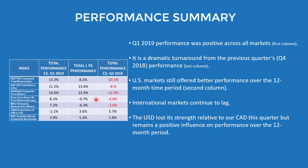Let's look at the performance. The first column is the performance for the first quarter of 2019, and the last column is the performance of the fourth quarter and last quarter of 2018. They're a mirror image of each other. We had a very strong performance across all asset classes, and obviously a very difficult performance in the fourth quarter of 2018. The one-year performance for all of these asset classes, whether it's the Canadian market, the US market, the technology market, or the European and emerging markets, we see still good positive numbers on the one-year basis, but we're still seeing Europe and the emerging markets lagging, and some might say that there's still value in those lagging markets.